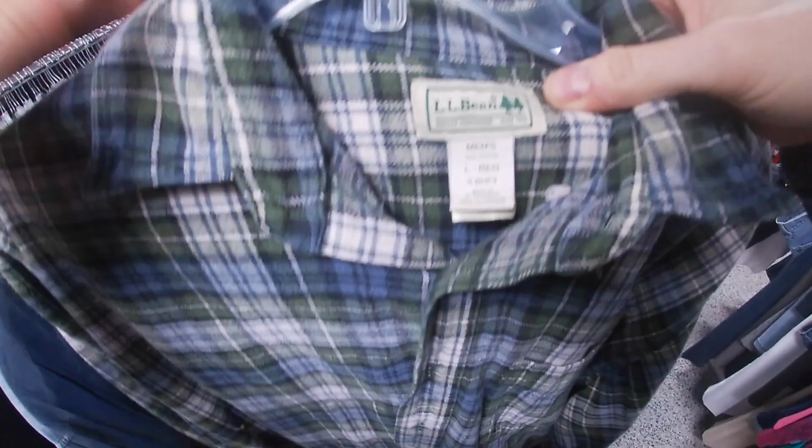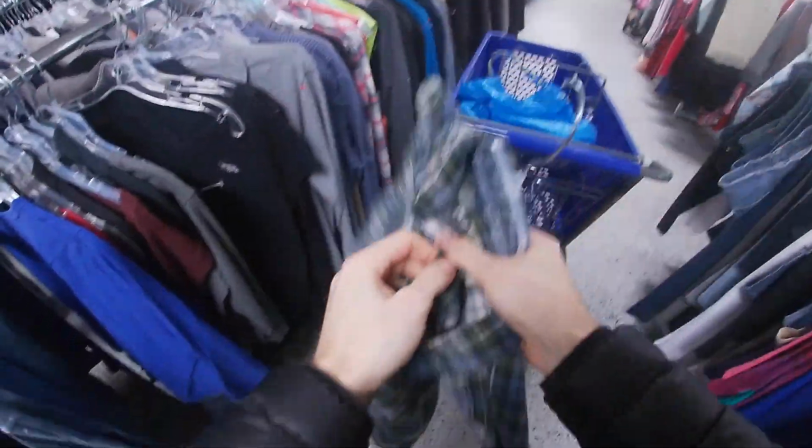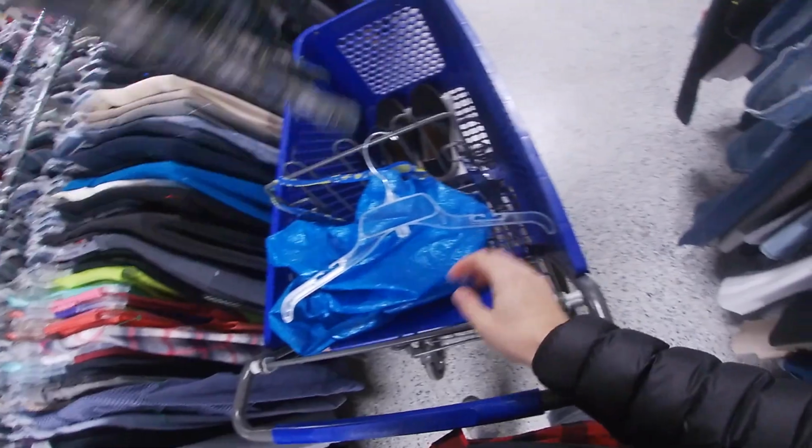It's been a while. I haven't found as many LL Beans lately, but this is a great find. Look at that vintage tag. This is a cotton flannel, and those of you that know, cotton flannels sell really well in the LL Bean category. I'll always consider an LL Bean flannel.